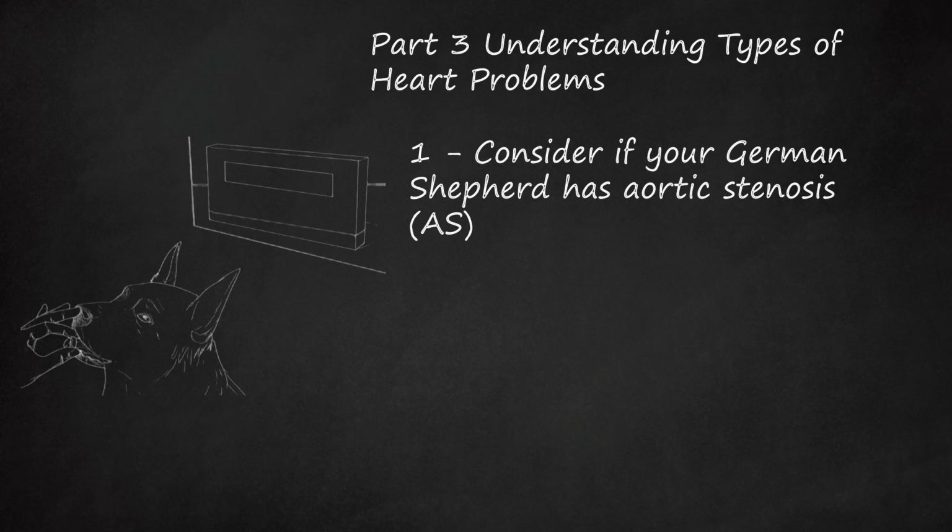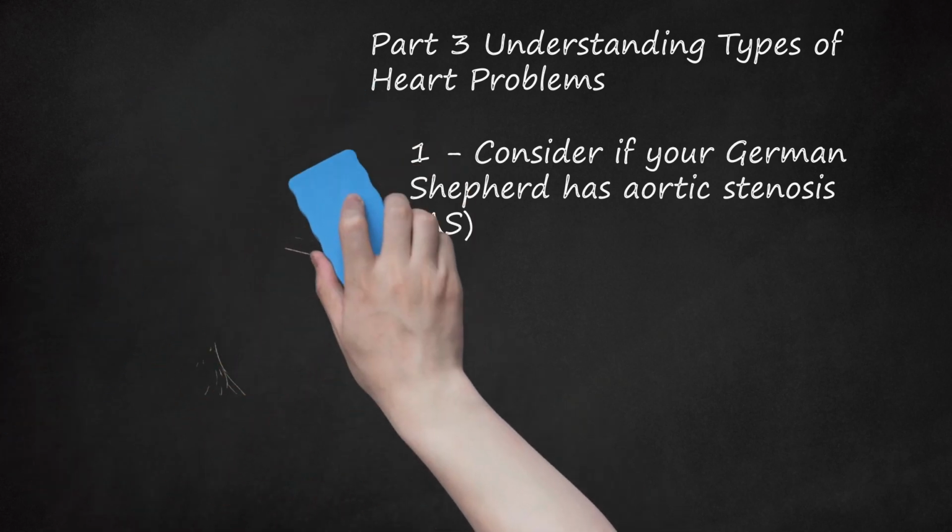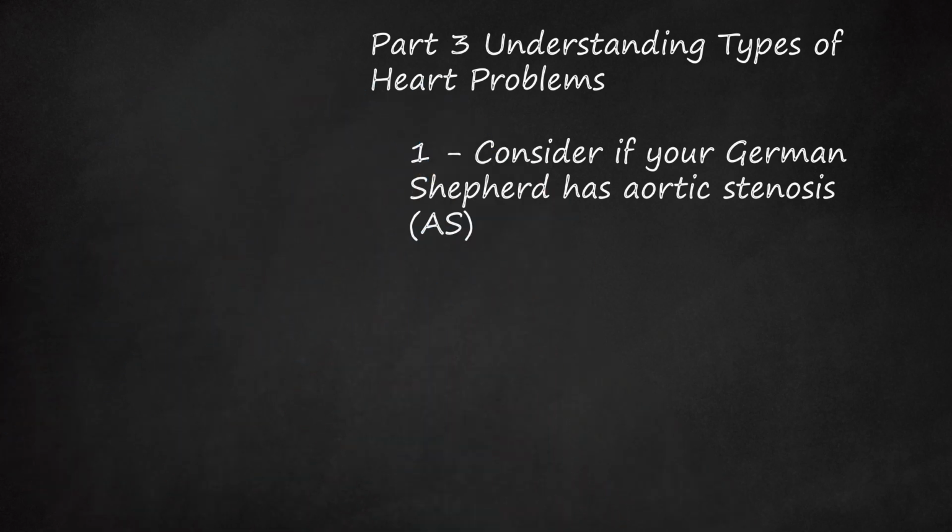Medication is the most common treatment for AS, which treats the irregular heart rhythm and may include antibiotics to prevent infection. Surgery is not recommended.